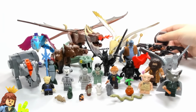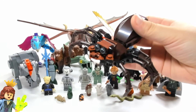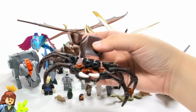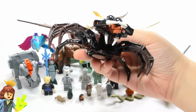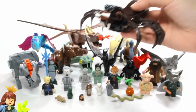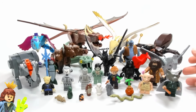We have the new Aragog back here, and I did a comparison video on all three different versions of Aragog. For this video, I just included the newest one because I think it's really cool looking. It's probably the best version of Aragog, in my opinion. I know, just kind of random one to start with there, sorry.